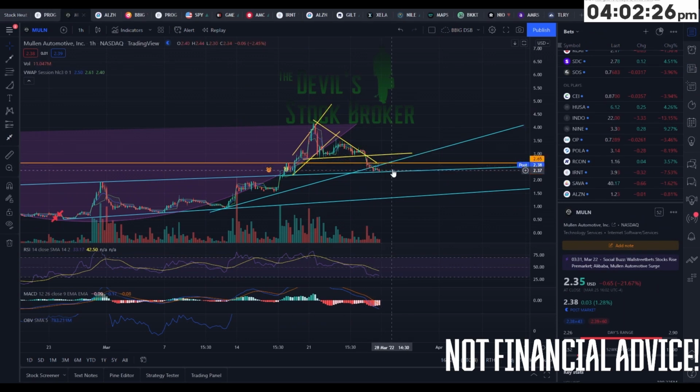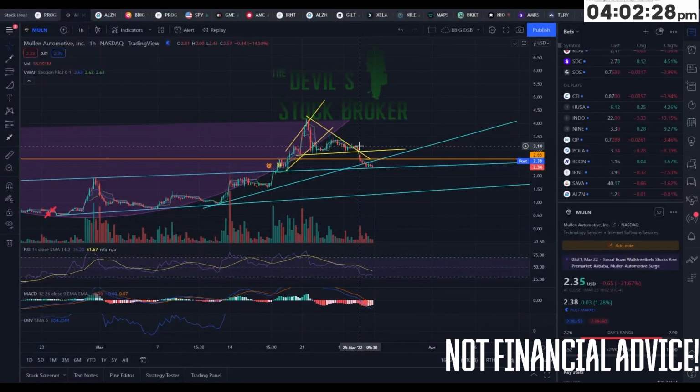The open today saw us retrace from $3 all the way back down to 230 at around midday. We've since consolidated and we've based around this support at $2.30, which is not bad. $2.30, 240 is about what I expected as the lowest low.